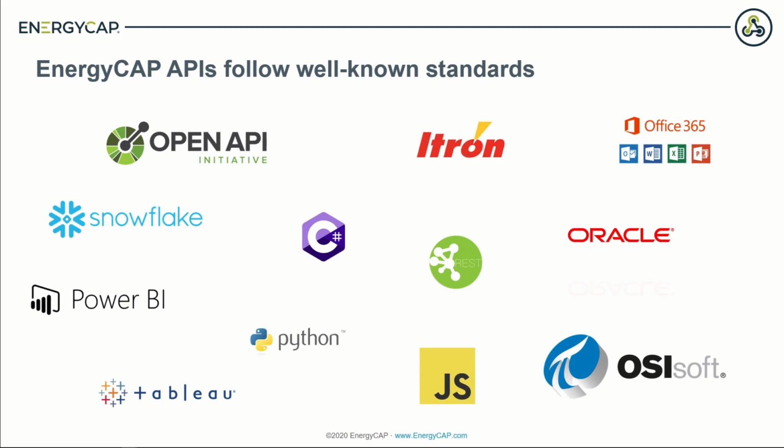EnergyCAP's APIs follow well-known standards. These are standards that if you looked at other large software platforms, they're going to be using very similar standards and settings. And we do that so that you can integrate EnergyCAP's APIs with other systems that you're already using, or maybe if you're using software developers who are familiar with coding in other programming languages or using other APIs, working with EnergyCAP will be very familiar to them.